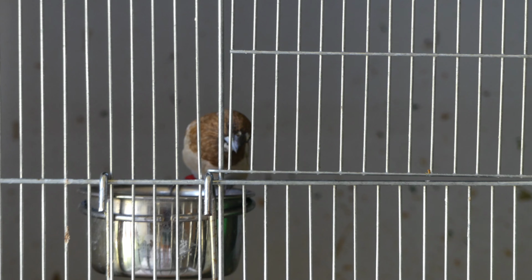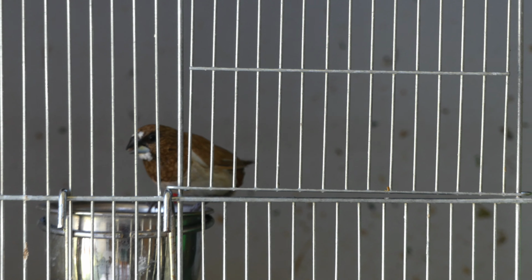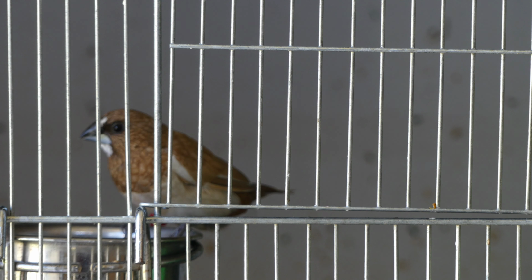That's the mother. She doesn't have a lot of white. When I saw her in the store, I had to buy her because she was looking quite striking amongst all the other standard pied ones that I saw. As we saw, she had a flight feather in white as well.